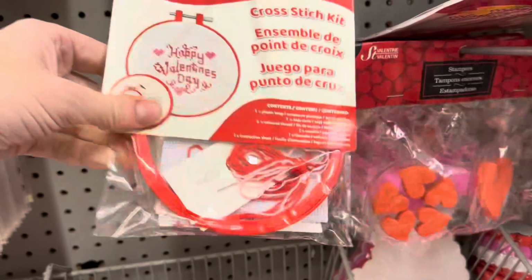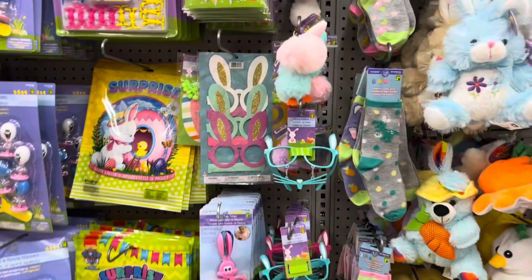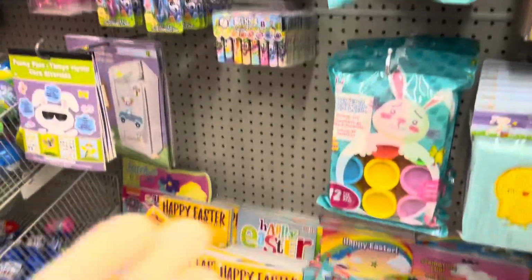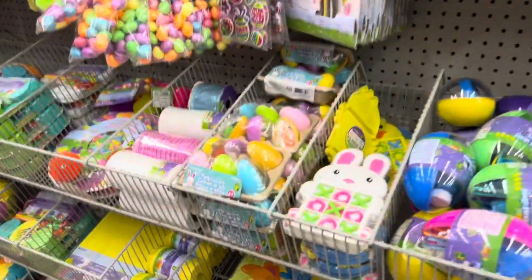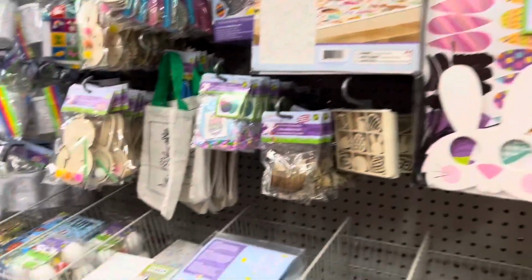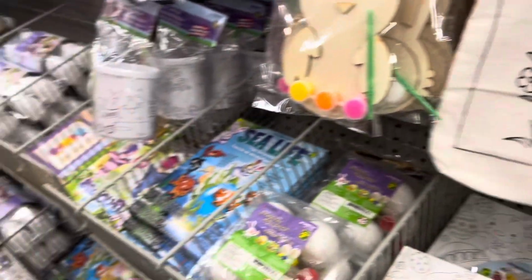Oh, look, cross stitch. Cool. We have Easter here. Oh my, look at those things are white. Oh yeah, white. Look at this little piece. It's so little. You can do a little bag.